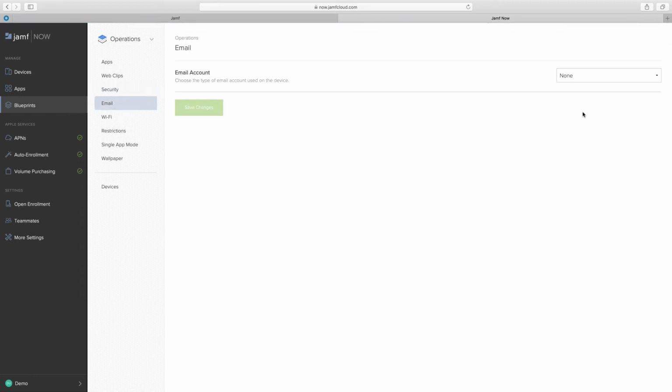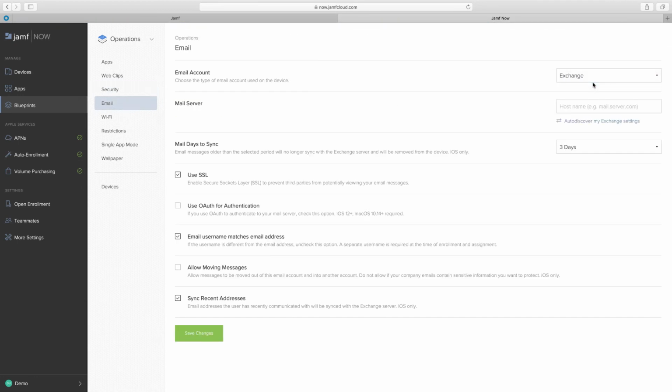The next amazing piece is email. So this is great. If you use Exchange, this loads a lot of the information that you already need to get Exchange email onto devices. This works, and I should mention, apps, web clip security, email, and Wi-Fi all work with user-initiated enrollment or supervised enrollment through Apple Business Manager. All of these will push out regardless.